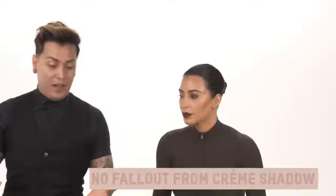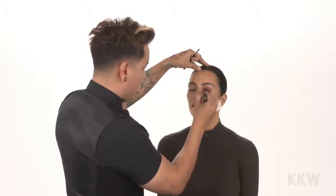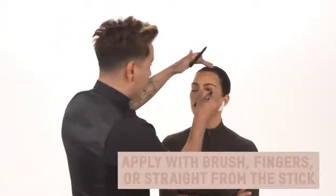And one benefit about using cream shadows is there's no fallout. They're very, very blendable as well. They're also very buildable, and they're so creamy and smooth. You can apply these with a brush, with your fingers, or directly from the stick.